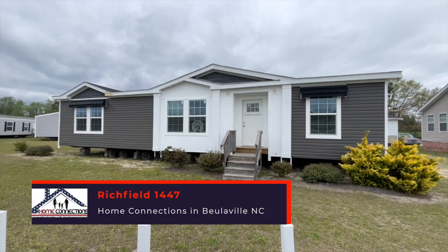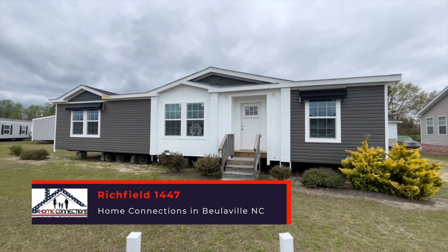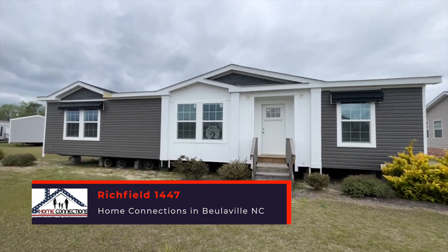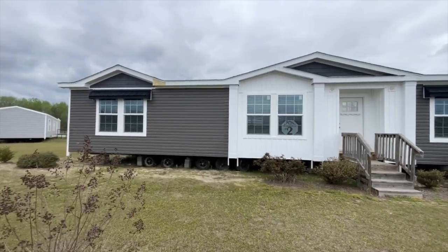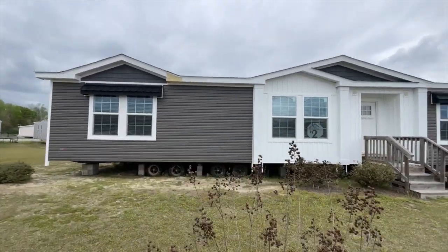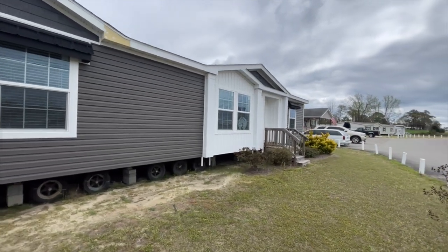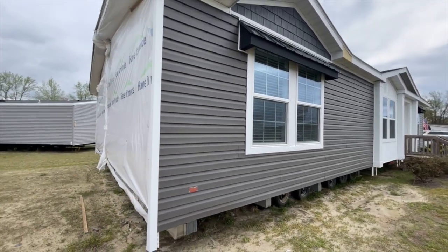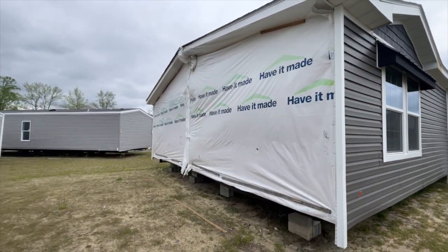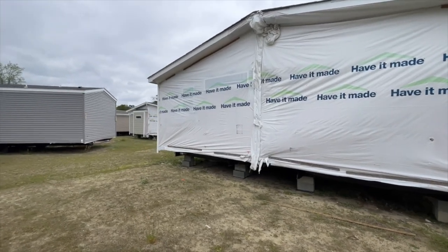Y'all, I love this home. It is so beautiful. I can't wait to show it to you. So what I want to do is just walk around a little bit and let you see the exterior of the home. Really pretty. I love the two types of siding here. You have the batten board and the regular siding. Really nice.